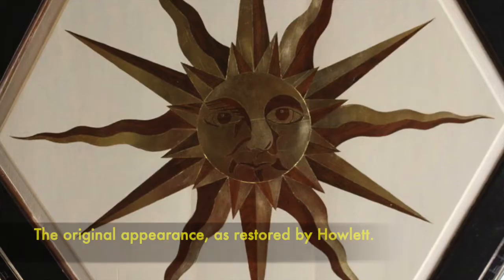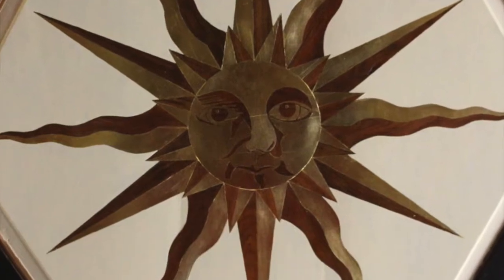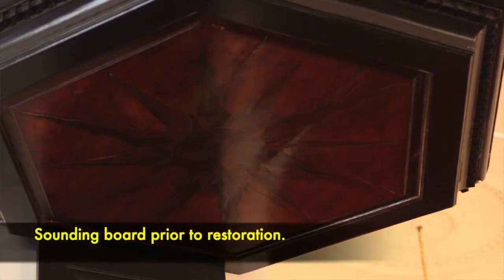Thank you very much. We talked in our last piece a little bit about the history. So now I want to hear about your process with the conservation. Why did the sounding board first lose its original painted and gilt surface? Yeah, that's a really good question, and we don't exactly know why.